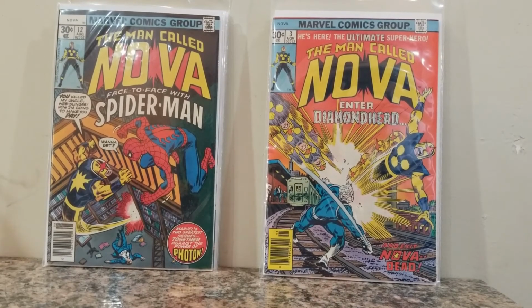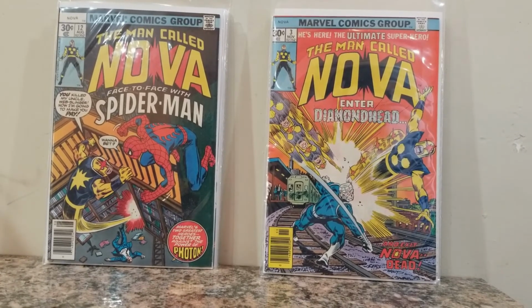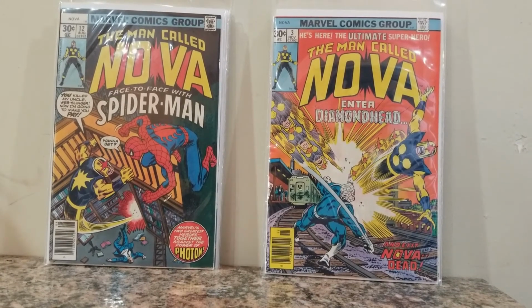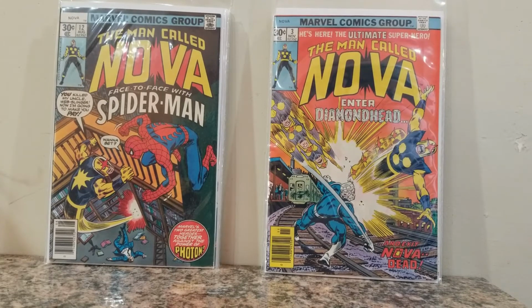Outside of the True Believers Nova #1, these are my first actually official Bronze Age Nova comic books in my collection. So I enjoyed them too. I'll probably pick up a few more. That wasn't a very long running series, so that wouldn't be too incredibly difficult to pick up.